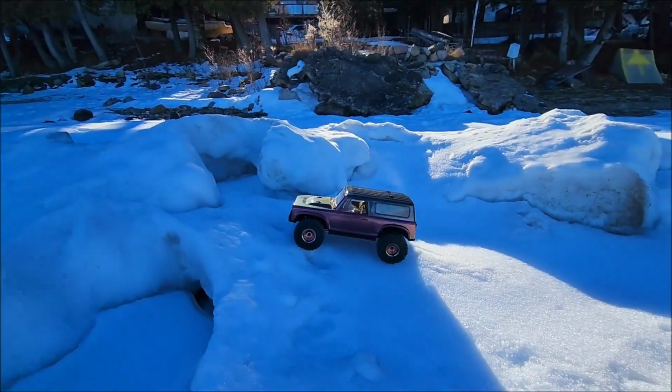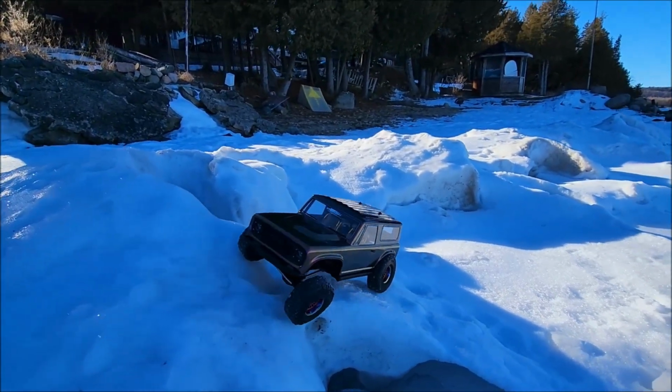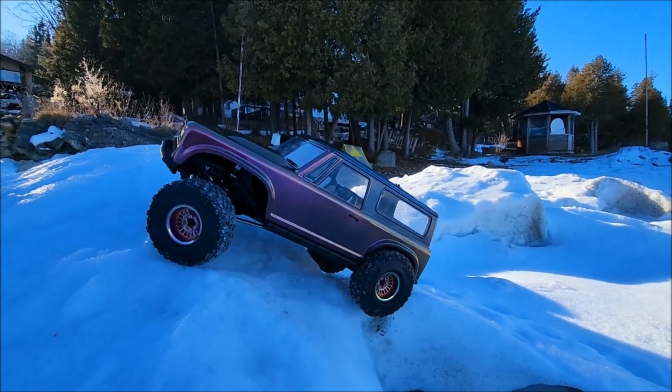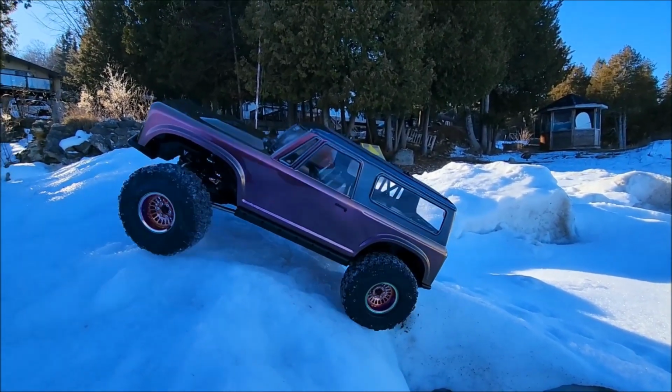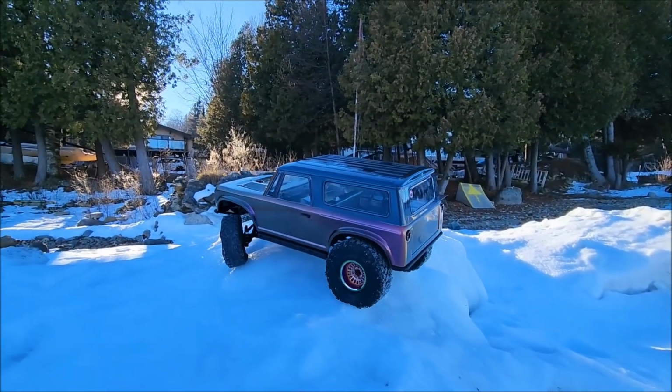I don't know if we'll make it up that, but I'll try. It's like right on the edge. Oh shit. Got it. Just hooked in time before it slipped off the edge.